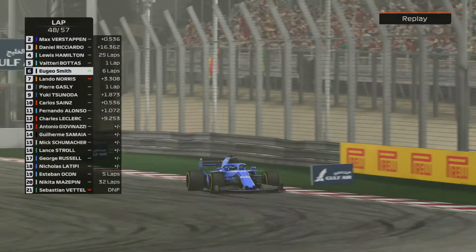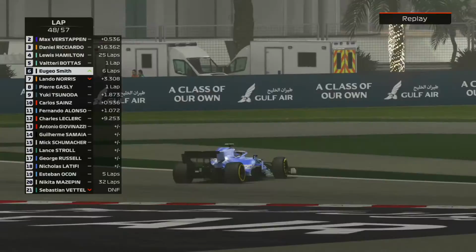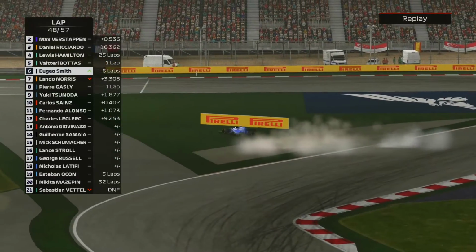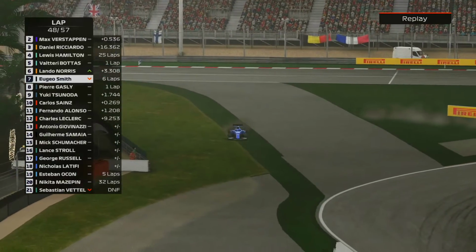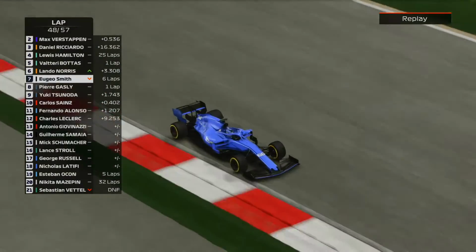But we didn't stay in the middle of the track. I don't know what happened there. Maybe the tires were too hot. They are getting worn. We are getting close to the end of the race, and I knew it was going to be a struggle to get these tires to make it to the end, but that was a mistake.